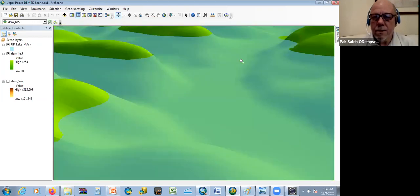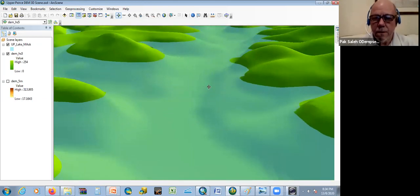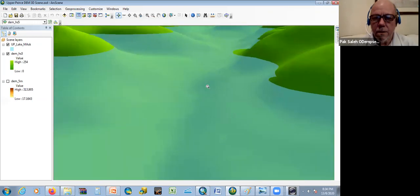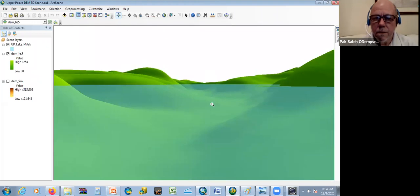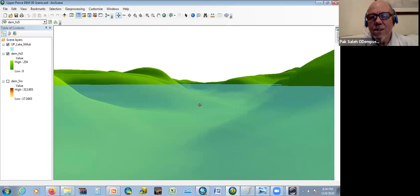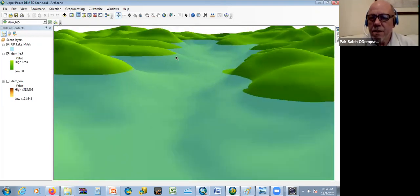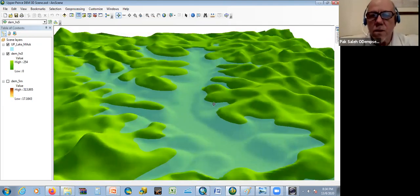Oh, it's a bit difficult to drive it here on this screen. There we go, going underwater. See? Cool, eh? A lot of fun. And of course, you don't have to make planimetric maps. You can also make 3-dimensional maps. You can put a 3-dimensional map into your reports. You don't have to have these boring old planimetric maps.